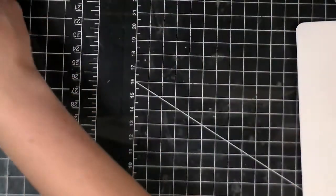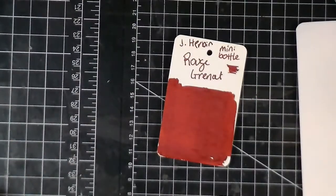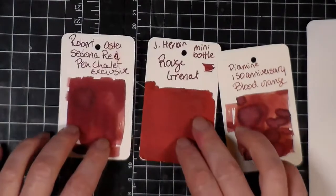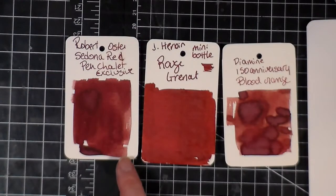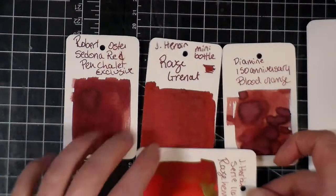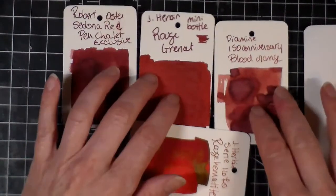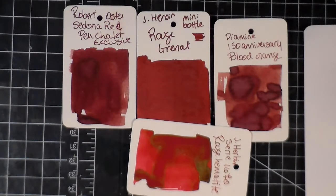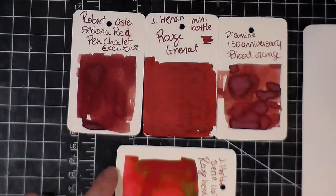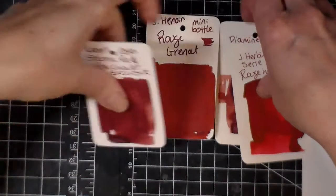Let's just say that. Then Rouge Grenat. I pulled out this Blood Orange from Diamine. This is a Robert Oster Sedona Red, the Pen Chalet exclusive. And this is not at all the same, but it's the Jacques Herbin Rouge Hématite from the 1670 series. So a bit similar, but still different, I find. Still a lot of fun.